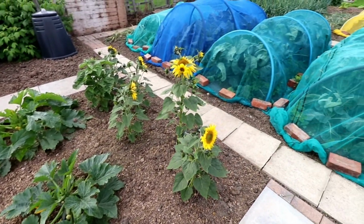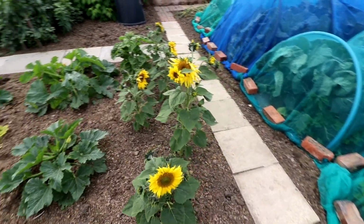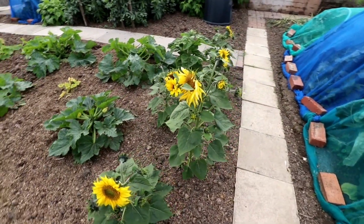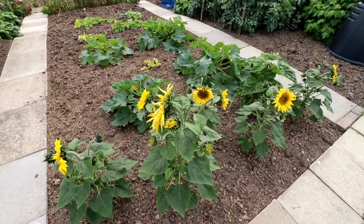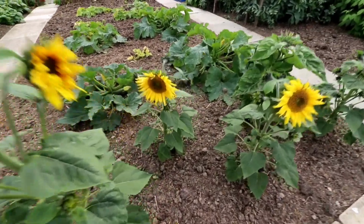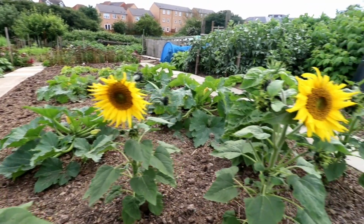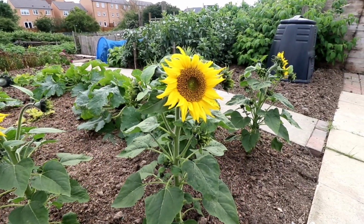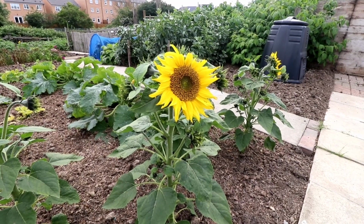Sunflowers are doing well too, the dwarf sunflowers. About 6 to 8 flower heads on each plant, which is nice. But they don't last very long, do they? They come out and then within a couple of days they start to lose their petals. But they're beautiful while they last, and the birds always enjoy them when they're finished as well.